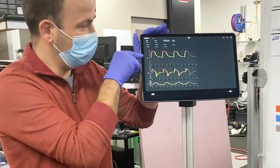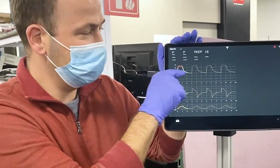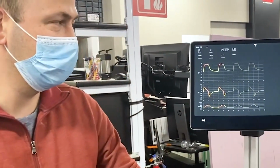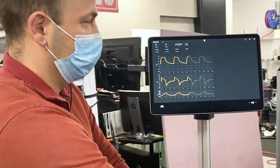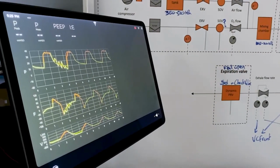That breath is actually being plotted out up here. We have 3 plots for pressure, flow, and volume. And you can see the line moving across as the lung is breathing. Now, if something happens to the lung and constricts it, you can see the pressure waveforms change, overlaid on the history of the previous 12 seconds.